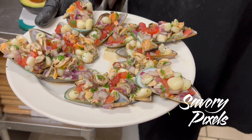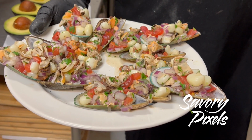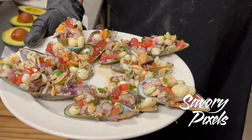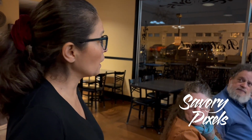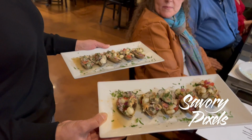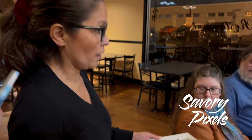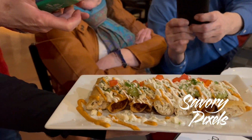These are the mussels. And it looks like they're stuffed. Those are tomatoes, onions, corn, and a little bit of spices. With lime, salt, pepper, a little bit of hot sauce, very tiny. And the mussels are cooked, chopped, and mixed together. Oh, wait, amazing. I'm crazy with this.